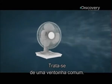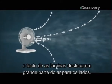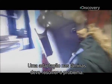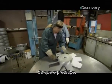It's the common desktop fan. It can move high volumes of air. The only downside is that the blades throw lots of air to the side. Customizing the blades should solve the problem. But the fan must be at least 15% more efficient than the prototype.